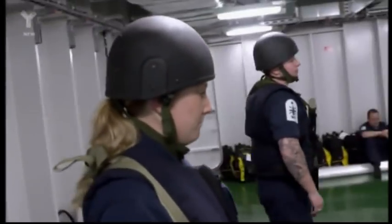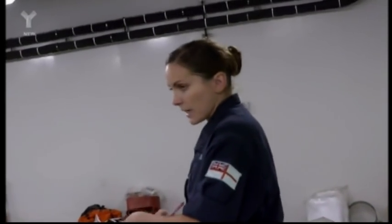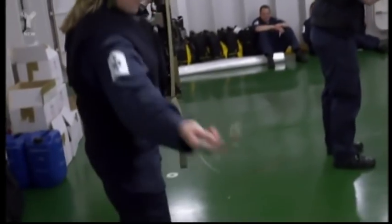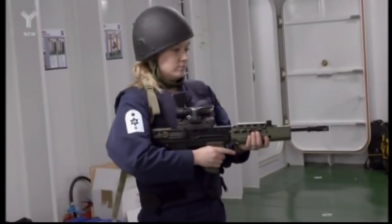It's also Danny's job to keep everyone, including Kirsty, up to scratch with weapons training. With an empty magazine, load. Oh my god, just one sec. I think I put my sling on wrong. Check the chamber. Front position. Down.